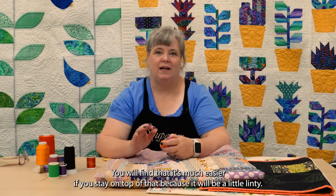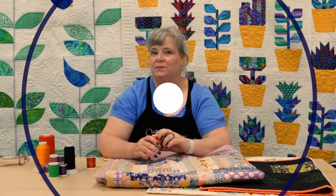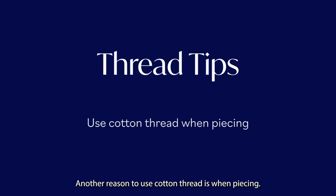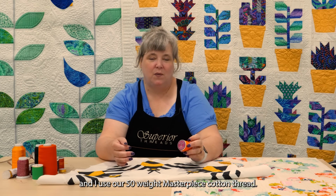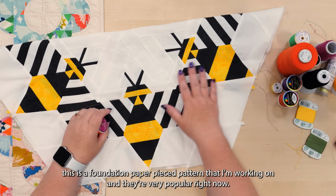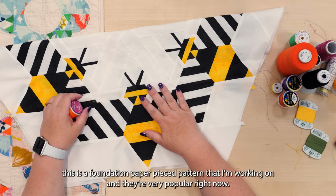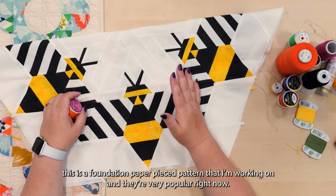You will find that's much easier if you stay on top of that because it will be a little linty. Another reason to use cotton thread is when piecing. I love to piece with cotton, and I use our 50 weight Masterpiece cotton thread. Something like this is a foundation paper pieced pattern that I'm working on, and they're very popular right now.